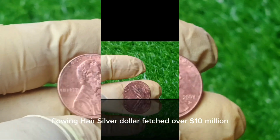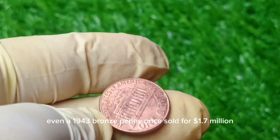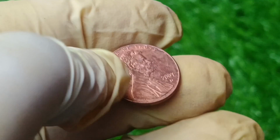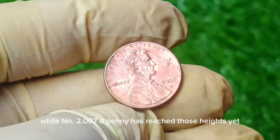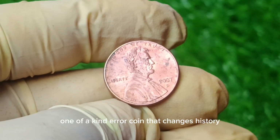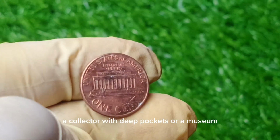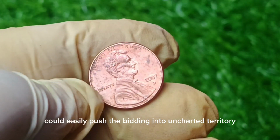1794 Flowing Hair Silver Dollar fetched over $10 million. Even a 1943 bronze penny once sold for $1.7 million. While no 2007 D penny has reached those heights yet, imagine discovering a unique, one-of-a-kind error coin that changes history. A collector with deep pockets or a museum could easily push the bidding into uncharted territory.